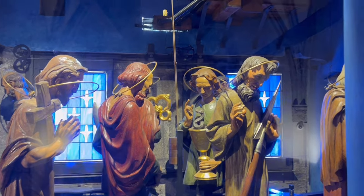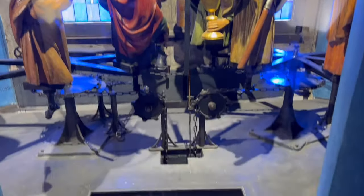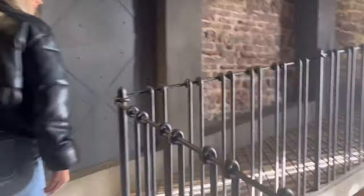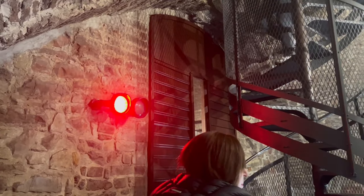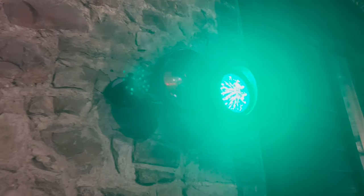So this is what it looks like behind the clock. These actual statues and figures rotate around every hour. Luckily there's a ramp here, so it's a little bit easier to walk up. Still got a few to go. First little nice view. There are traffic lights here because of how narrow the stairs are after the top. Traffic lights are on green. Let's go up the tight stairs.